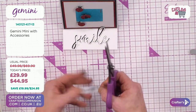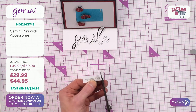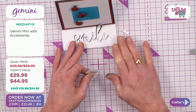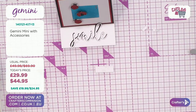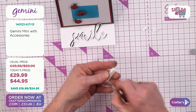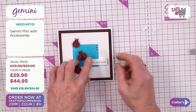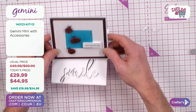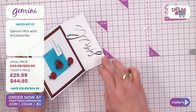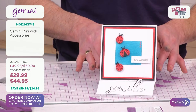Look at that. Teamwork, Craig. It makes the dream work. Snip up that inky end. And what I'm going to do, I would do a matte and layer, but let's just pop one pad on the back, maybe too big, but let's pop this one on, and I'm going to bring that one in. Let's pop it down. Fabulous. Into there. It's winning, Craig, and still winning. And then we've got You Make Me Smile. And we've used a combination of the Gemini Mini, the embellishment as well.